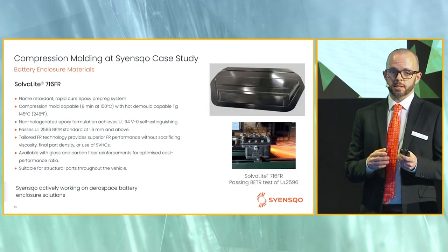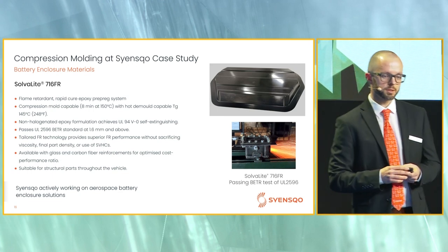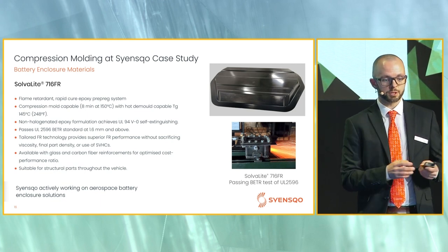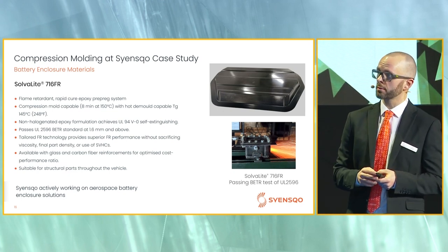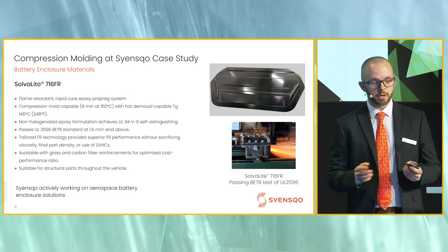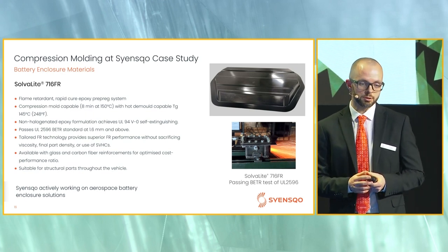I also mentioned at the start our commitment to electrification, and this is a key example of that. Solvolite 716FR is ideally suited to battery applications. It's a flame retardant, fire retardant, rapid cure epoxy system. We can compression mold this in just 8 minutes at 150 degrees Celsius, and you can hot demold it as well. It's a non-halogenated epoxy formulation, so it achieves UL94 V0.